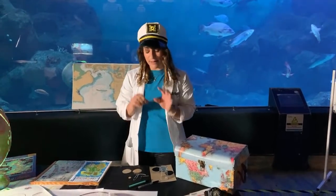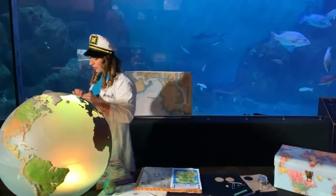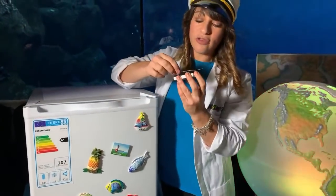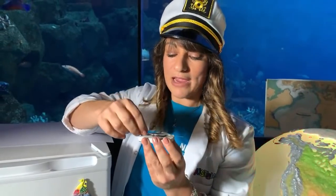Once you've got your paperclip, I want you to flatten it out, and then you're going to need a magnet. Now I've got some fridge magnets over here that I'm going to use. And you're just going to stroke your needle or your piece of metal in one direction.